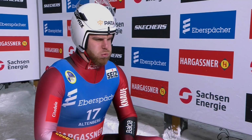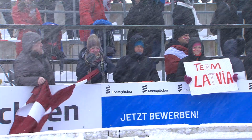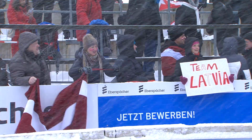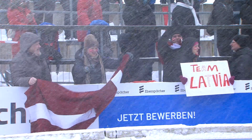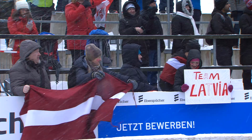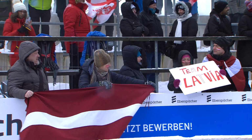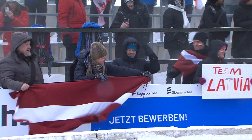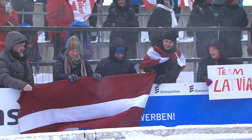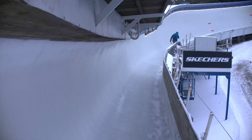Kristers Aparjods is temporarily in first. We will tell you that he had as disappointing a world championship as one could have last year, with a 34th place finish for the Latvian, who ended up second in the overall World Cup standings. So he will look to atone here. He did end up back on the podium the following weekend, both the sprint and the 2-run race. Well, we've got a second.